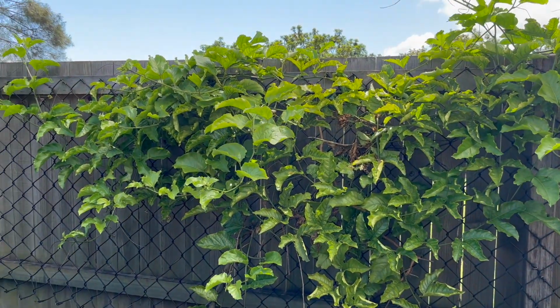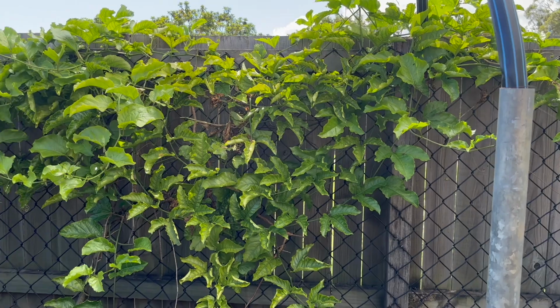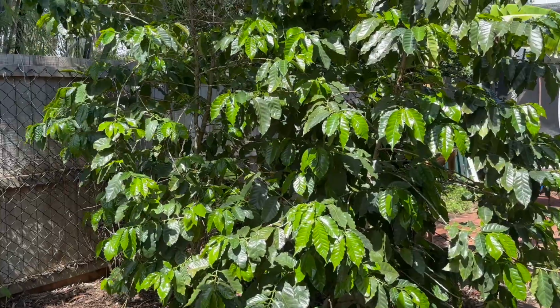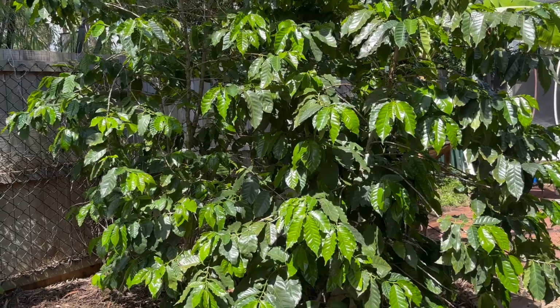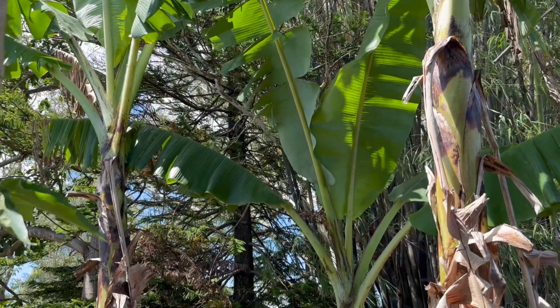Passion fruit kicked into gear with all of that rain, so I'm looking forward. Normally we get harvests around April, May, so hopefully we'll see some flowers starting to form on these guys soon. Coffee beans have really kicked into gear with all of this rain. They've got some beautiful glossy leaves again. And of course, bananas, they absolutely loved all of that extra rain.